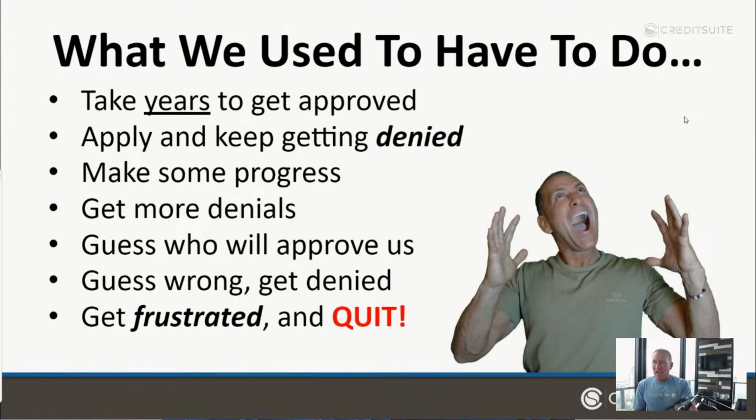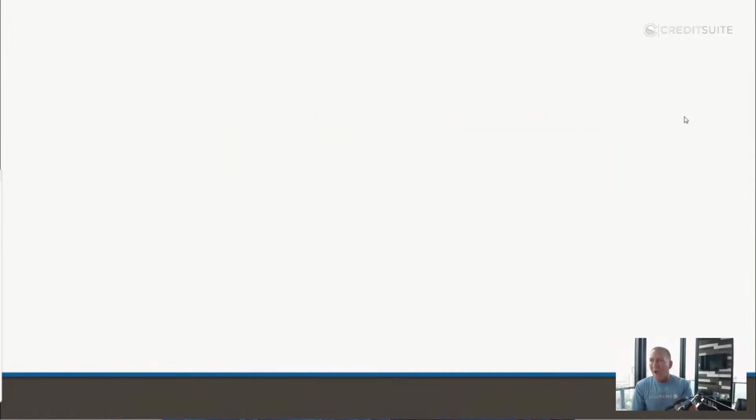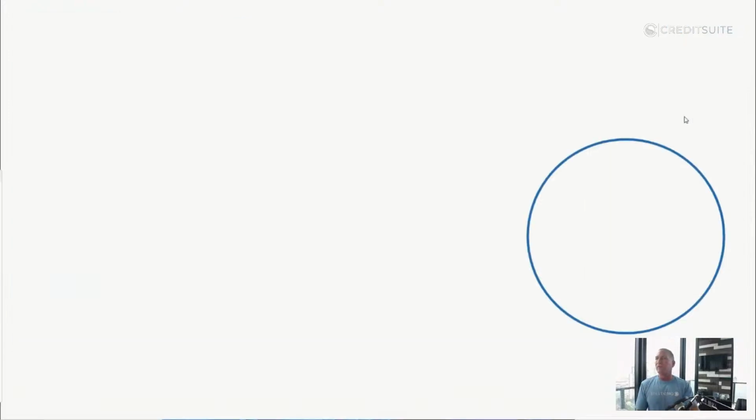And so we eliminate all of that with the business credit blueprint, because it's about applying for the right credit in the right order to actually get approved, right? There's a new way, a better way. And I'll even show you how our clients do this later using a system we call fundability to step-by-step progress through the actual process of building business credit.